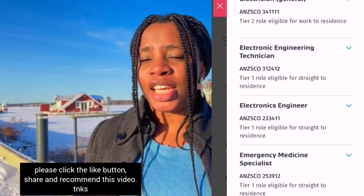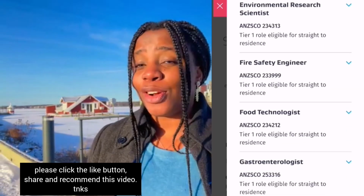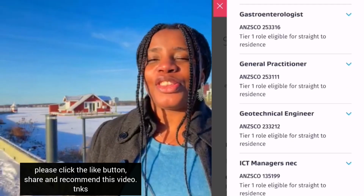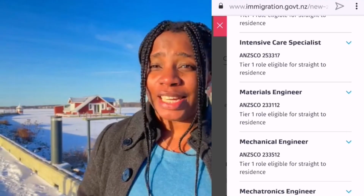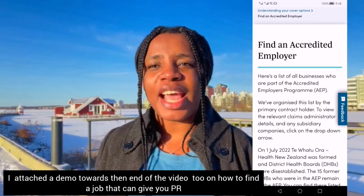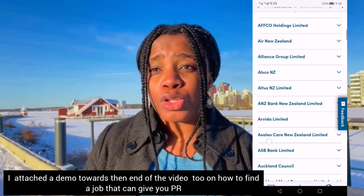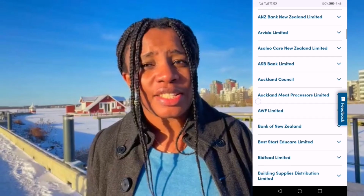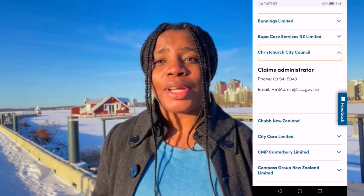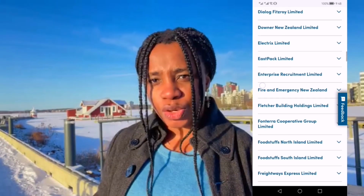So you just go and check if your occupation falls under it. And if your occupation falls under it, congratulations, at least you have met the second requirement. The third requirement will now be for you to find a job. And the government made it a bit easier because, just like the UK has its own licensed employer list, do you know that New Zealand also has its own licensed employer list? It is called the accredited employer list. These accredited employers have the license to recruit foreigners or overseas workers.